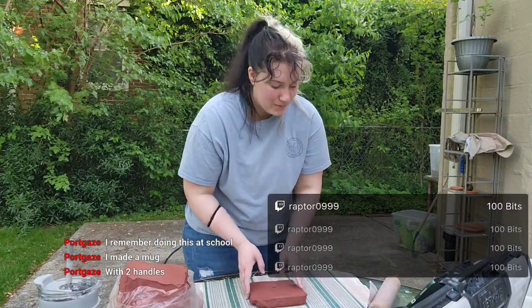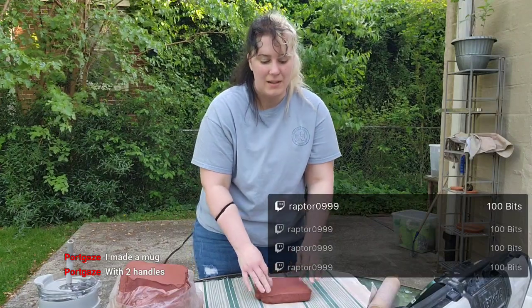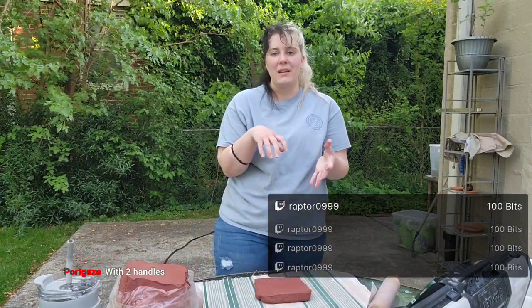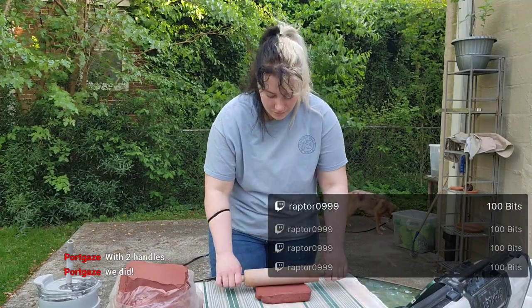I remember doing this at school. You did pottery in school as a kid? I think I did do pottery in school. I feel like I remember making this little, what do you call it? A little deer or something.